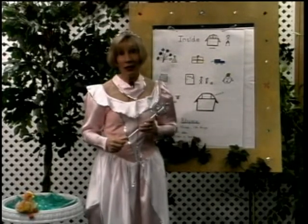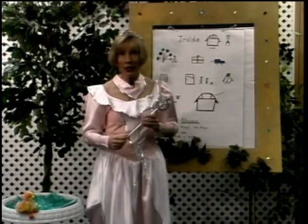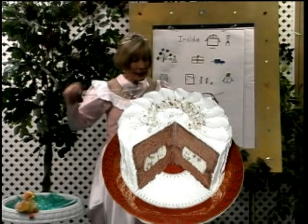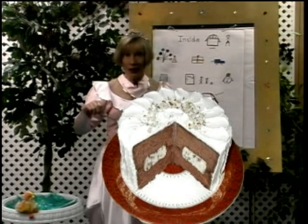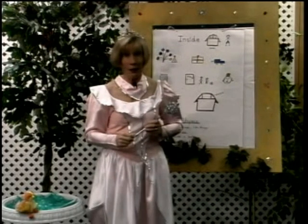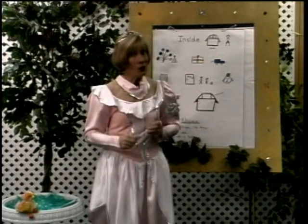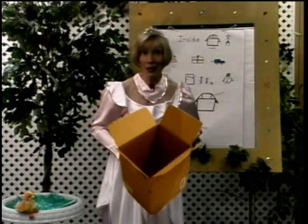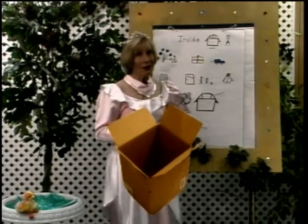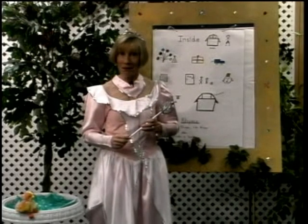Mom said, "There is a surprise. Inside of this cake, there's ice cream. The ice cream is inside of the cake." And she said, "I better keep it in the refrigerator until it's time to eat it." The little boy thought that was a good idea, and in the meantime, he thought, "I'm going to climb inside of that box and play." Just as he was about to climb inside of the box, there was a knock on the door.